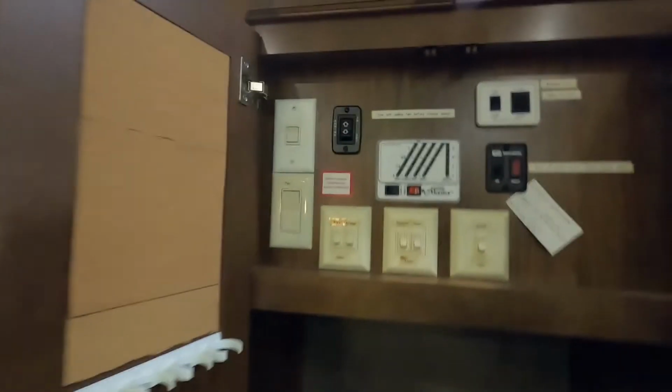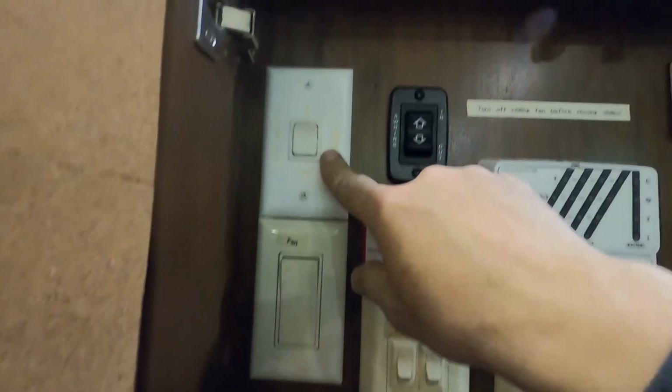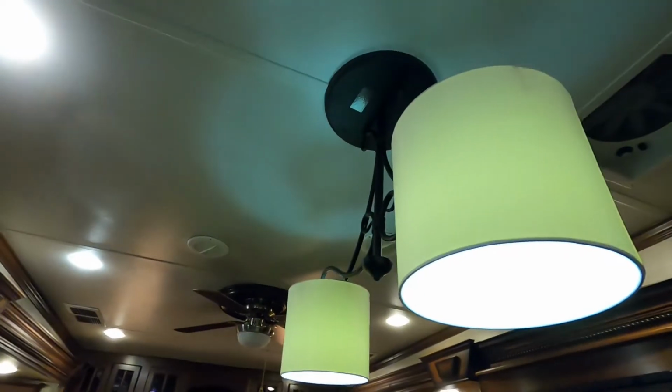Continuing up in here, get this big closet area here. We'll open that up and find several controls. So up here is your slide control. That'll handle all of your hydraulic slides. We'll run them back in when we're done. This is your fan down there.